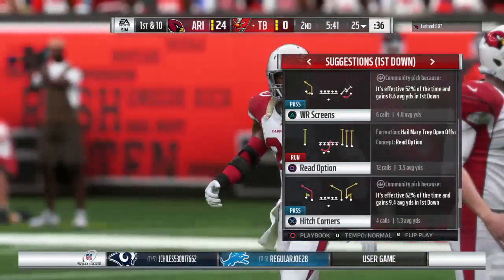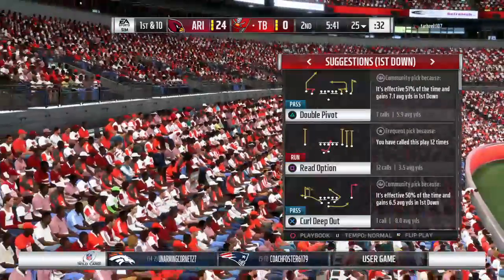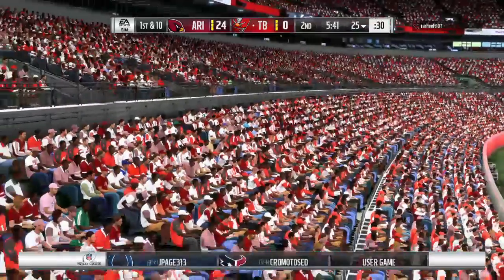And Tampa Bay trots out there now. And some dangerous territory. You're already down 3 scores. A 3-and-out here or an inability to put any points up. This one might be over by half.